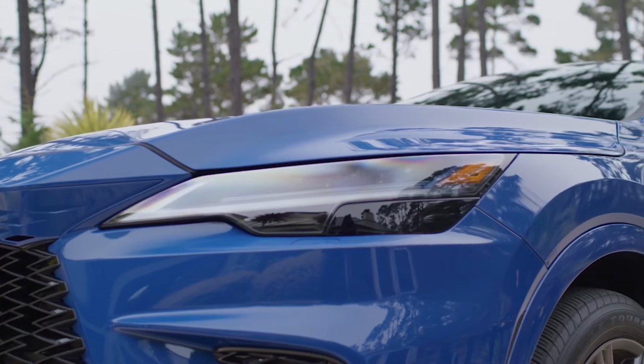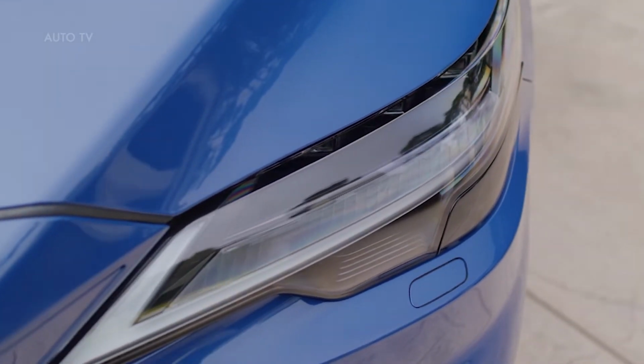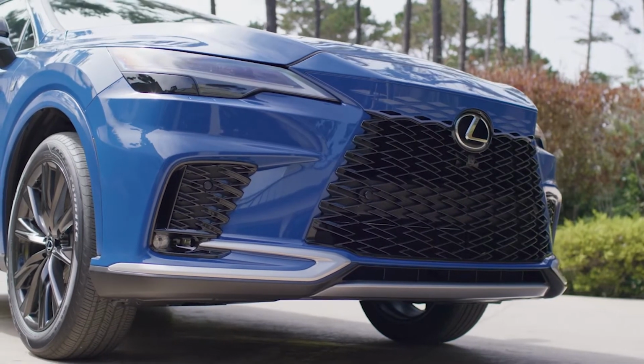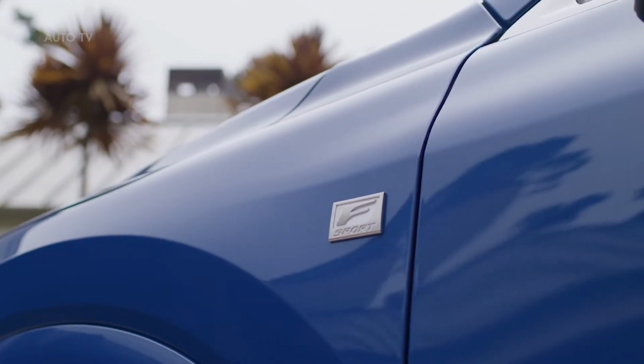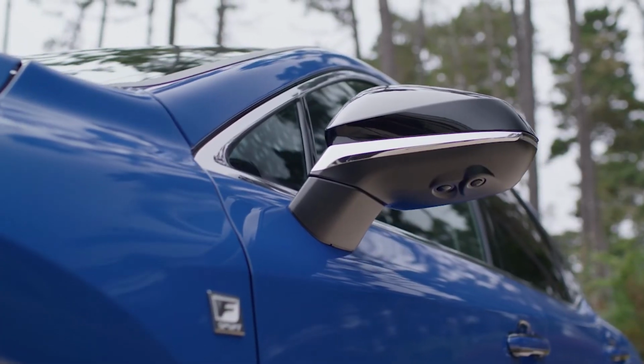RX offers a highly diverse powertrain portfolio encompassing Lexus Electrified variants, as well as the Lexus-first DIRECT4 all-wheel drive system. And, for the first time ever, a plug-in hybrid electric variant will be available.